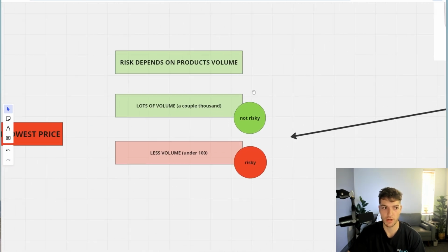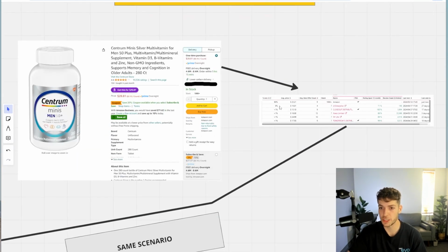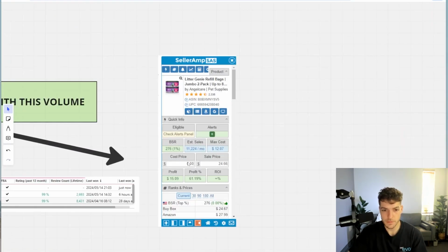It's the same scenario, right? The risk depends on the product volume. End of the day, okay, the quicker the product's selling, the less risky it is. Always, the less volume, the more risky it is. Anything under 100 units is very slow, and that's way more risky, especially if the rotation looks like this. However, if there's a couple thousand sales just like this one, where is it? Right here. Less risky.